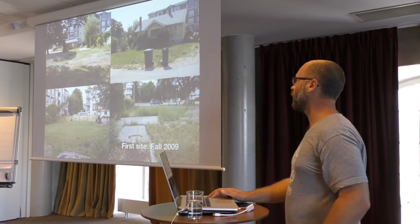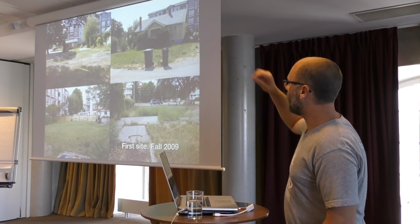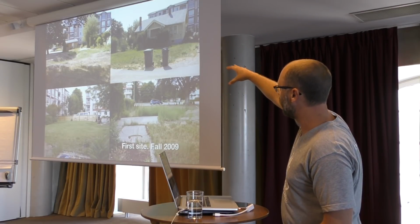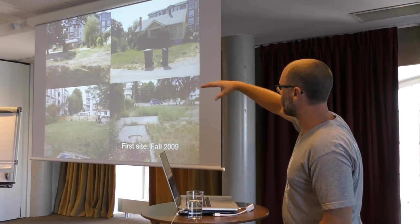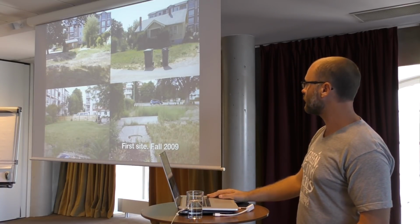This is the first farm plot that I ever developed. It was a double lot. So the whole lot was a half acre. There was a house on 1/4 of it, and then the other 3/4 were farmable land that I could use. It's where I got my start. It was the first place that I started farming.